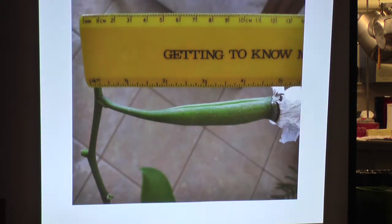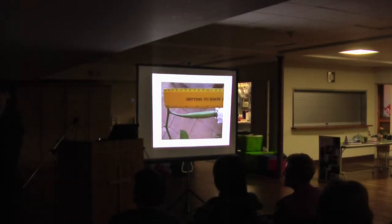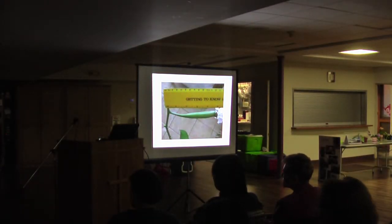And then while I'm at it, I want to show you this container. This is a 3-gallon nursery container. This is what I end up potting my Phalaenopsis in. They get to be quite large. They're like 2 or 3 feet across, and the flower spikes are like 4 or 5 feet long. Big plants. We'll get into how to get there from here.